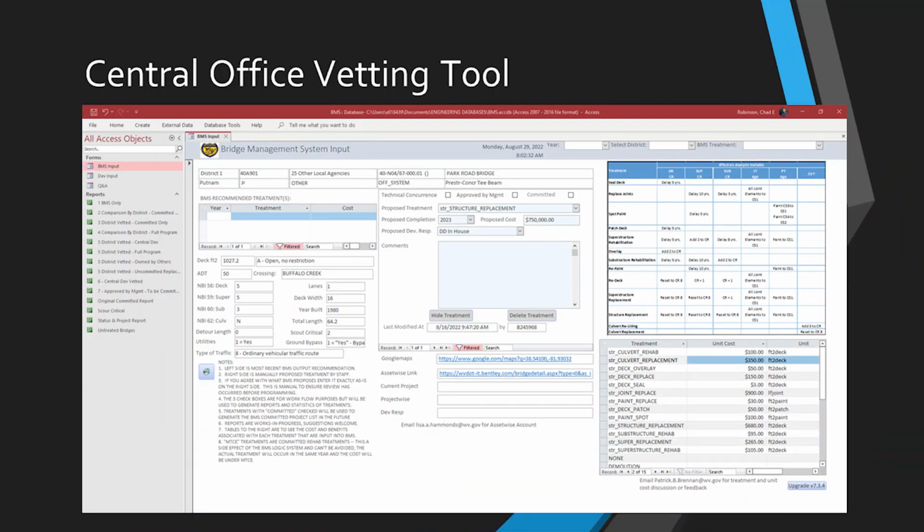So out of the BMS run, the central office developed this database, and I'm going to go into each of the different sections and show you a little bit of what they gave us. They developed this database for us to look at and vet out what the BMS output was.